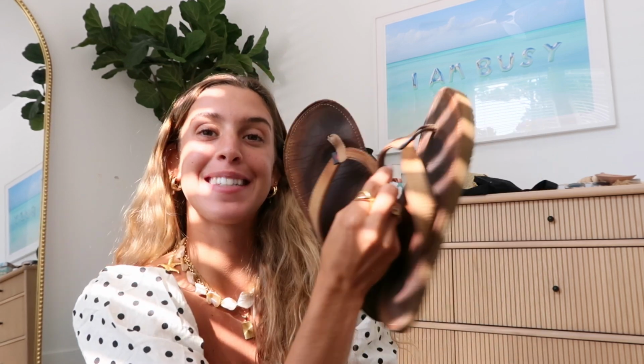These are the Reef Times Faherty collab. I know a lot of people love Rainbows. I also hear really good things about those, but this is just the pair that I've had. This is my second pair from them, and they last a really, really long time, super good quality, and I literally wear these every single day. So I know this is what I'm gonna be throwing on every time we head to the beach and we're just strolling around and I have on a casual outfit. This will definitely be my go-to shoe.